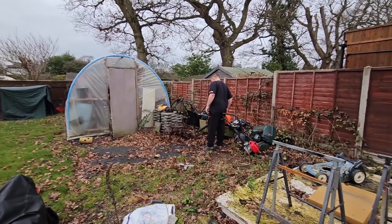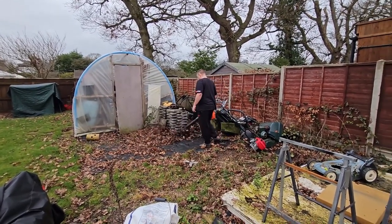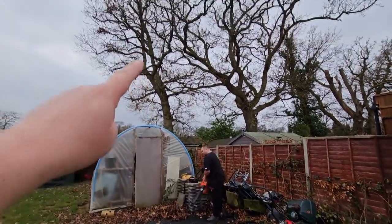And that's where these blowers come in really, really handy. So we're going to get it all into a pile. I'll let Gary do that. And also out the front of the house as well. And yeah, happy days. So many leaves fall off of that tree up there, look.